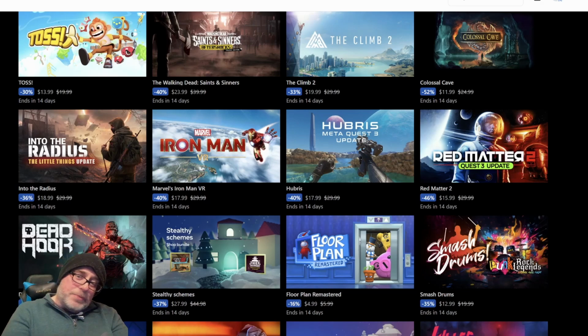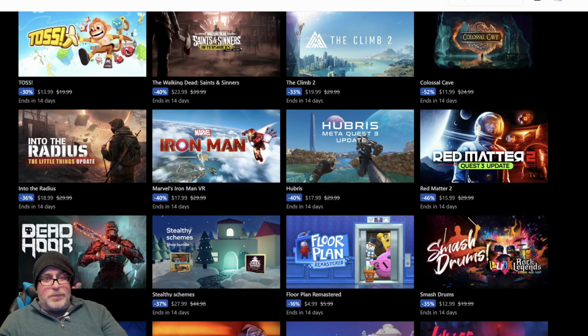I feel kind of the same way about Red Matter 2. Like the first game, the graphics have been upscaled for the Quest 3. It's one of the best looking games on the Quest 2 and Quest Pro as well. It's $15.99. It's a pretty good price point, 46% off. But I felt like the story in the first Red Matter was just so much better than in the second.